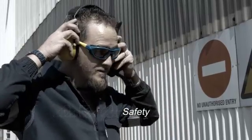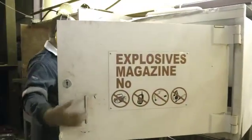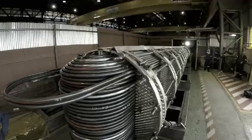Safety is a top priority. There are strict protocols and procedures in place to ensure the safety of all staff members handling the explosives.